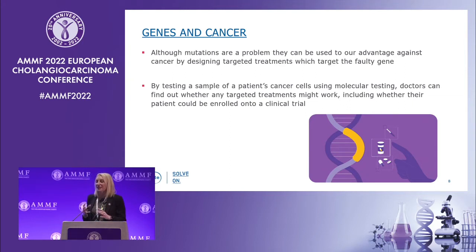And this is where molecular testing comes in, because the doctors need to find out which patients have those faulty genes, whether they occur and what those genes are, and then it can help the doctor design how to manage the patient's treatment. So what treatment they might get, or whether the patient could be eligible for a clinical trial.